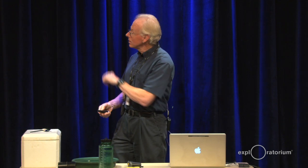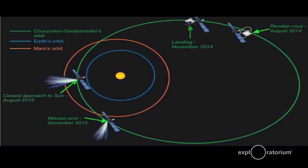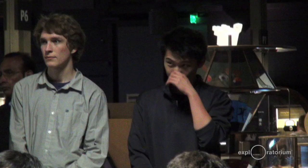So where is it now? In the upper right of this scene here, it just rendezvoused with the comet in August 2014. I'll show you the images in a minute. In November, it's going to have a part of itself break off. It's called the Philae Lander, and it's going to land on the comet.